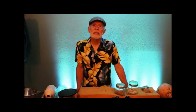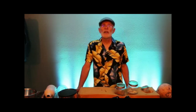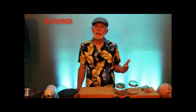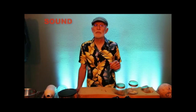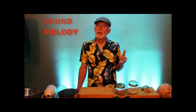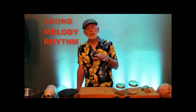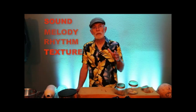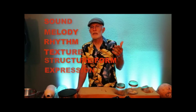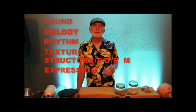Now, these are some qualities that we just used that could help make up a good composition. In music terms, we call them sound, which is broken down to overtone, timbre, pitch, amplitude, duration. You can look those words up on your own too. Melody, we didn't have much melody in there, but on your song, you might have melody. Rhythm, we had some rhythm in there. Texture, a lot of texture. Structure or form, beginning, middle, and end, we had that. Expression, which is again broken down to dynamics, tempo, articulation. Certainly had that in there as well.